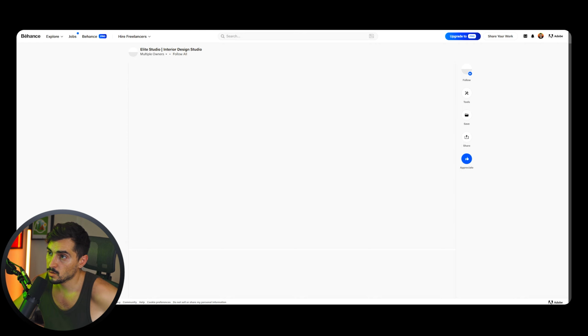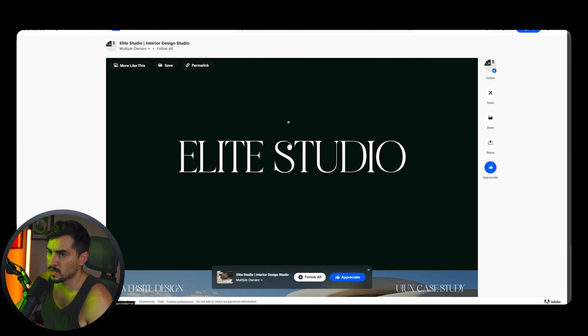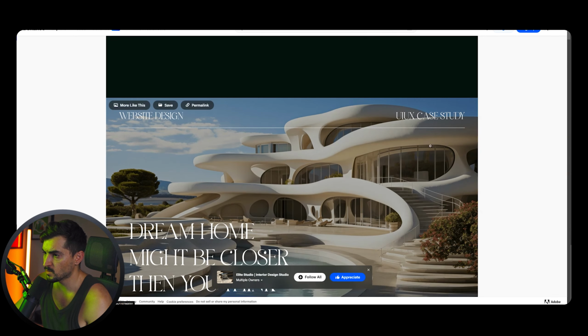Hopefully this wants to load. Elite Studio. I like it. I like this logo. It's clean on a simple background. Sometimes I would say put an image behind that, but I feel like this is just clean. And you can see a bit of the image on the bottom, which makes you want to scroll down.